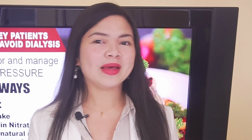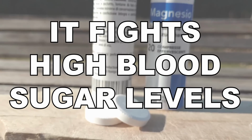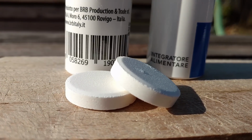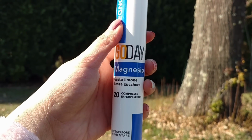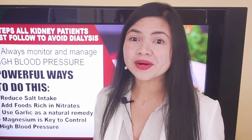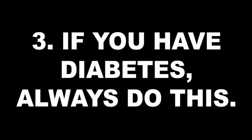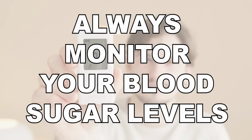Okay, one last benefit of magnesium. It fights high blood sugar levels. Diabetes is the #1 cause of renal failure in the world, and if you are suffering from this condition, don't skip the next step. When it comes to reversing diabetes, one of the most important things to do is to always monitor your blood sugar levels.